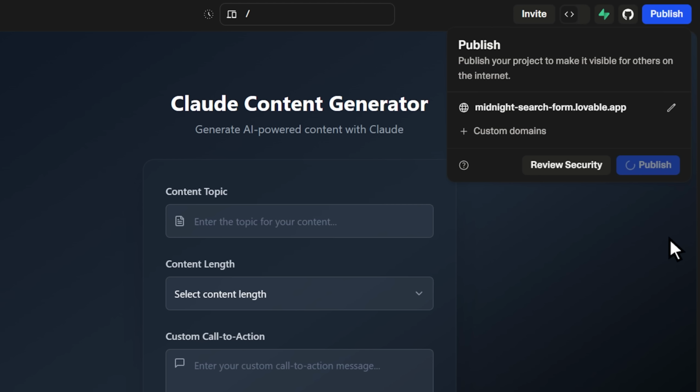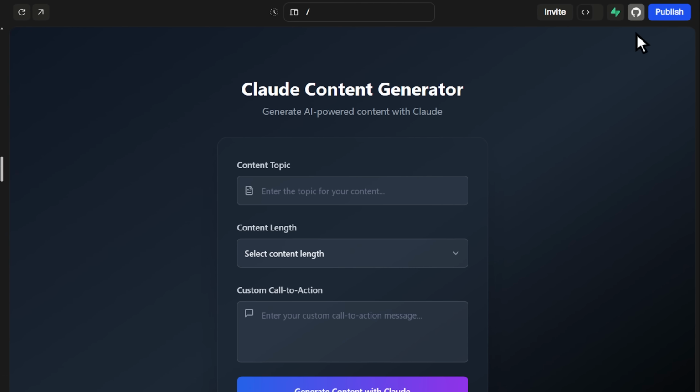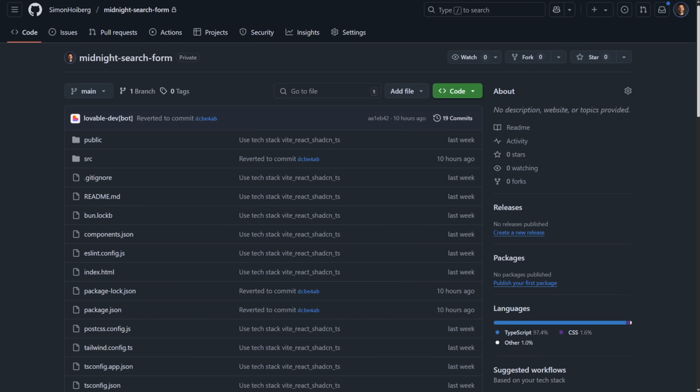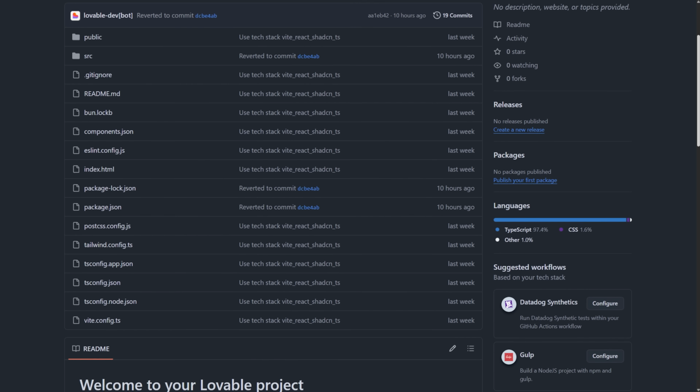But since I'm a tech founder, maybe I want to handle hosting on my own, and at some point I may want to continue this work using other tools. Lovable totally allows this. I just click here to sync this with my GitHub repository. Now the code is live on my own GitHub account and I can take it from there. And if I want to continue working on this project with Lovable, it syncs any changes to the code back into Lovable from the same GitHub repository.